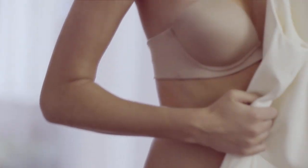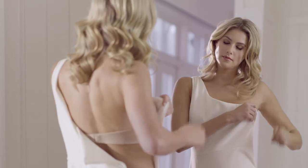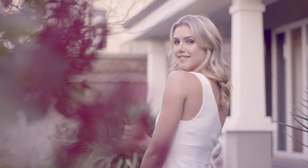And it also has removable padding, which is fantastic if you want to change the shape to fit a different dress properly. And it's very versatile. I originally bought it for a low-cut dress, but I realised you can wear it with any dress at all.